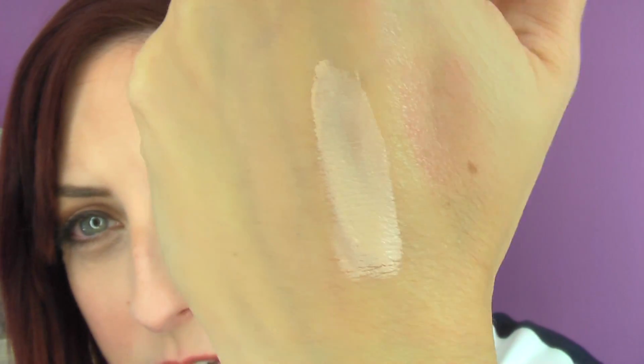So this is B10. I'll swatch it on my hand as well. B10 is just the lightest of the light. It has a neutral cast to it. It doesn't really have yellow or pink in it. So this buffs into a very dewy, full coverage product. It is full coverage, and I love it because I put it on over my nose and my sort of red areas through here. It covered the redness on my nose so fast.